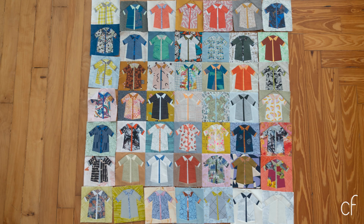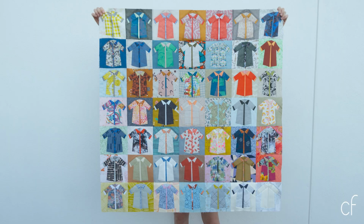Things that didn't necessarily represent garments, they were just fabrics that I liked, colors that I liked, things I wanted to add in. So I made 2 more blocks and sewed those around the blocks that I had done last year. And it was funny, a friend of mine, I was showing her what I was working on, and she's like, oh, it'd be so cool if you just continue adding rounds of these shirt blocks like every year. And I agree, that would be very, very cool.